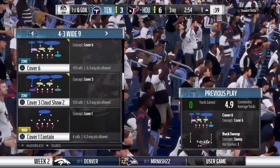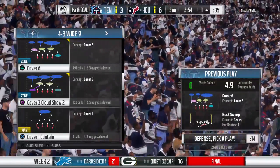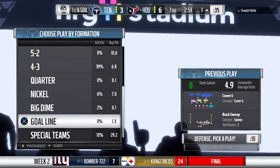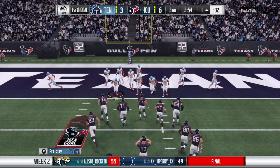Let's check in with our referee. A fresh set of downs, and they're at the 1. 1st and goal.